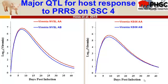And here you can also see the difference in the levels of these curves between the two isolates. Now, these differences may seem small. It is on a log scale, but biologically they are relevant because they do translate into differences in growth rate.